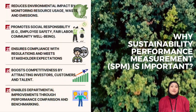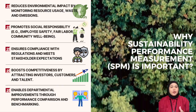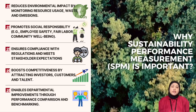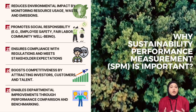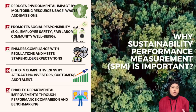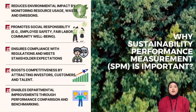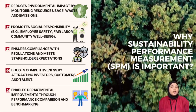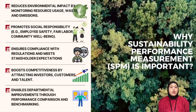Now, why is SPM important? Firstly, it reduces environmental harm. By monitoring things like resource use, waste, and carbon emissions, companies can find ways to operate more efficiently and reduce negative impact on their environment. Secondly, SPM promotes social responsibility. It ensures fair labor practices, improves employee safety, and supports community well-being. This action not only protects workers but also builds stronger relationships with local communities.